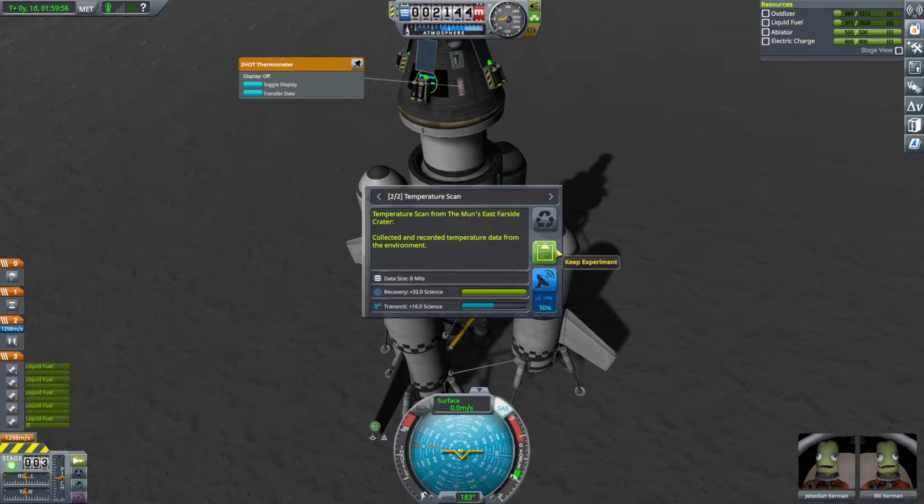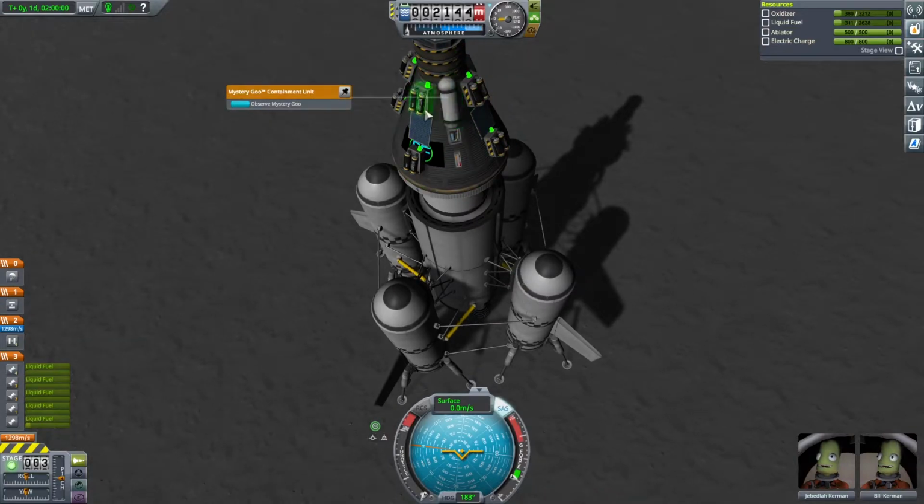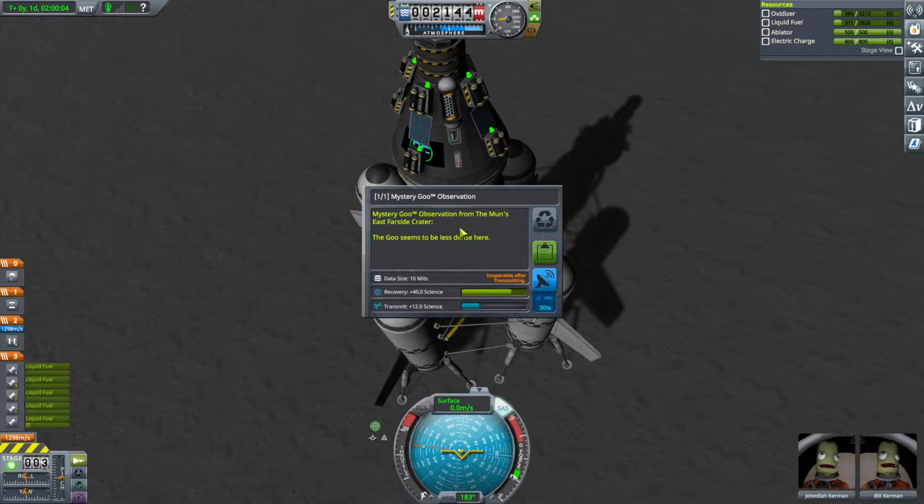Collect and record time. Okay, so it doesn't really tell us how warm or cold it is on the moon, but that is fine. And then we've got the mystery goo, of course, which we will certainly observe. The interesting part here being, and the goo seems to be less dense here, observation from the moon's east far side crater.